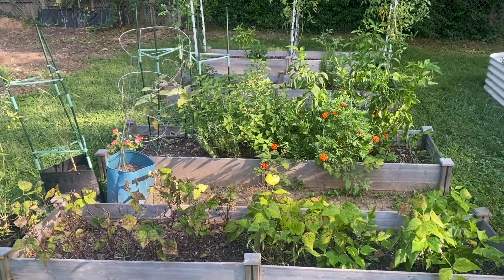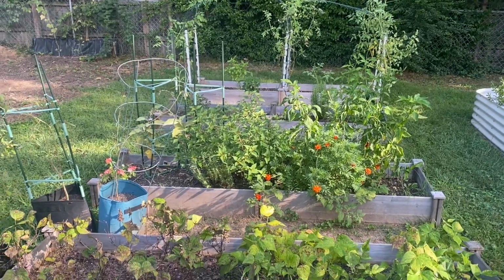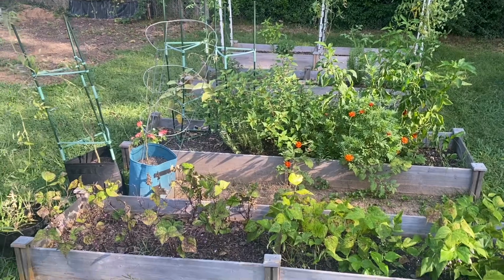I have not been weeding. I have not been fertilizing. I have not even been watering my plants because the rain has been doing it for me. So I've really had no update to give.